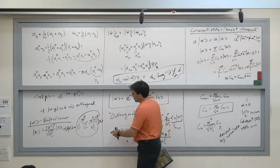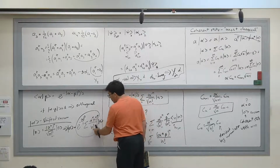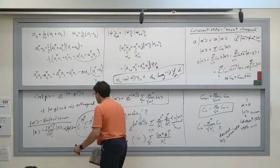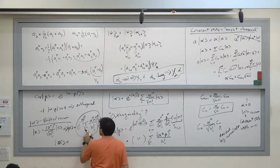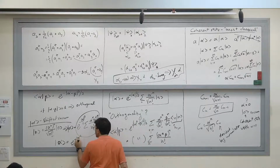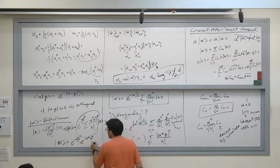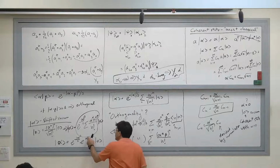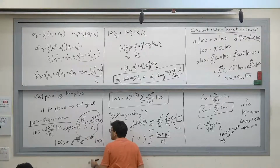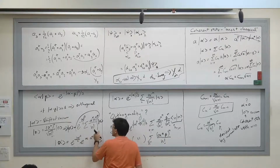Now again, if you see here, this is just an exponent. This is the series definition of an exponent. So that means that the state alpha is e to the minus |alpha|^2 times e to the alpha star a dagger. This operates on the vacuum. No reason for a star. Nothing special about it.